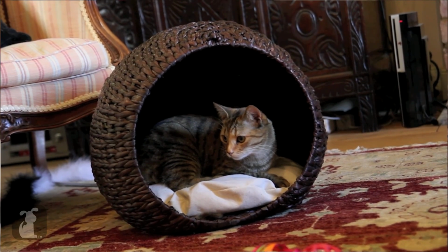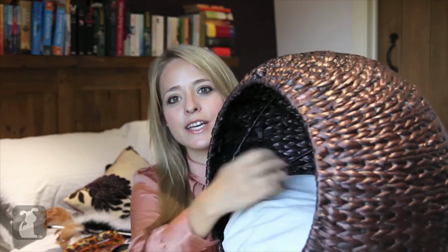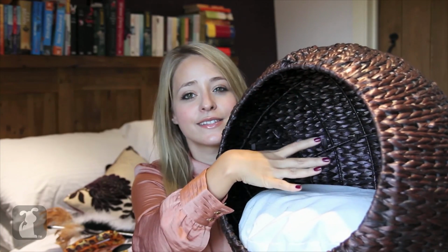The only thing that I would be slightly concerned about is that they would use it as a scratching post. Which wouldn't be too much of an issue. There's Woof squeaking her balls. It wouldn't be too much of an issue on the inside, but on the outside I feel like it would get a bit beaten up, but we'll see how that goes. But I thought this was quite cute anyway. And that is everything that we got for the pets.